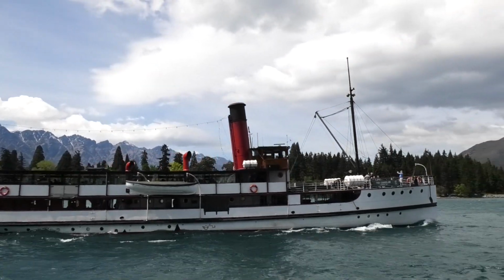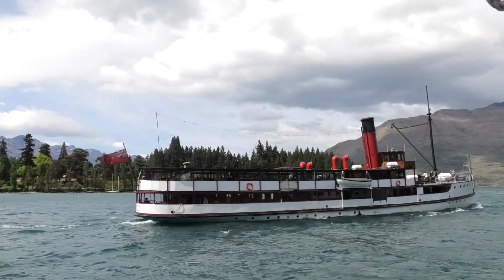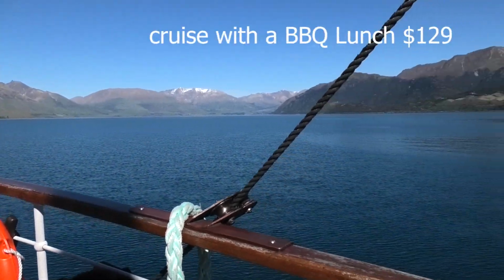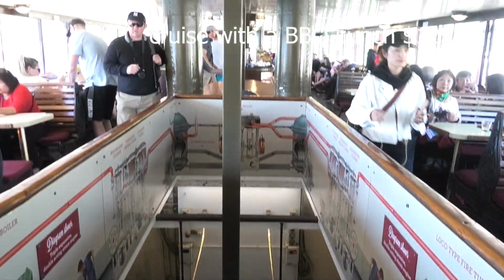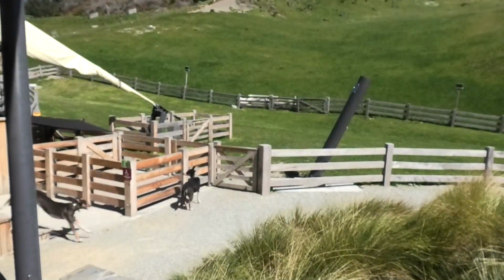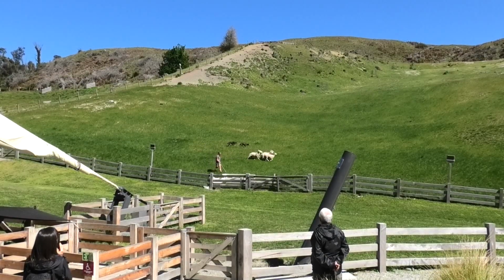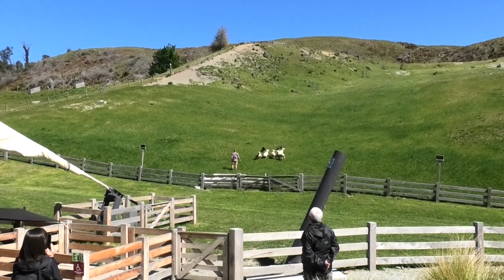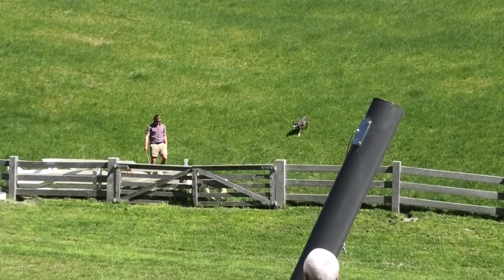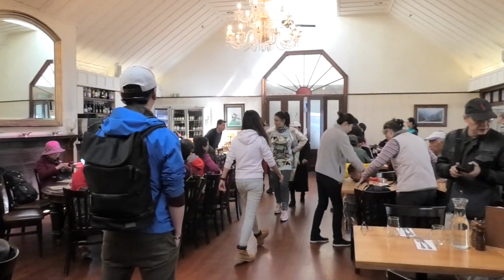This ship, the Earnslaw, is the same age as the Titanic. It was launched in October 1912. We chose a cruise with a gourmet barbecue lunch. It cost $129 per person. It also included a sheep shearing demonstration. The barbecue lunch we had was massive, and it was beautiful.